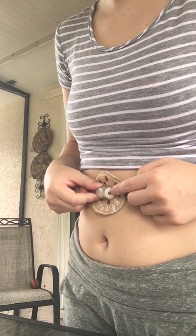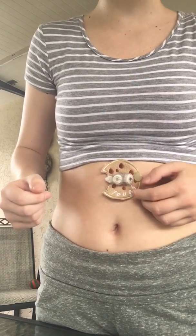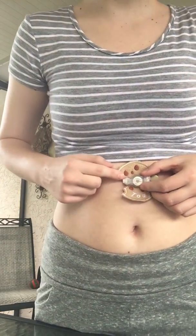So this is my tube and a tubey pad. So this is the G port. I have a Mickey button. There's also AMT buttons. This is the J port and this is the balloon. The balloon is inflated with water to keep your tube from falling out.